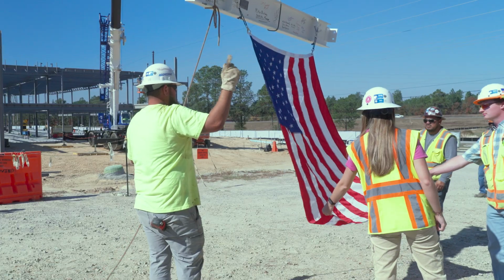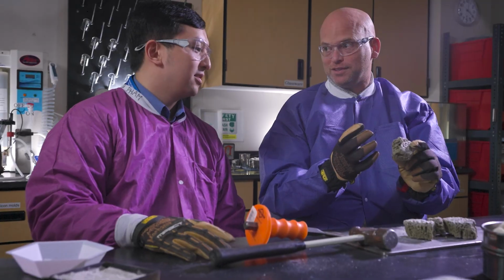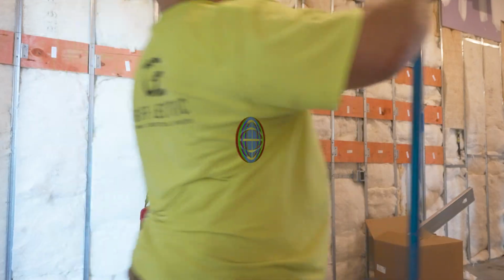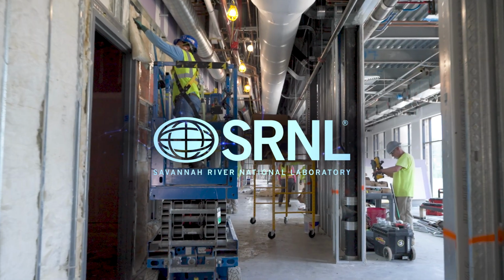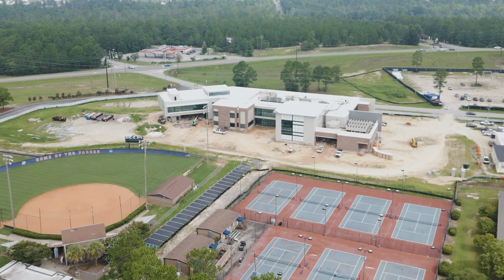The AMC promotes collaboration with academia, industry partners, and government agencies, driving innovation and supporting the DOE mission and SRNL's important work in environmental stewardship, national security, and energy resilience.